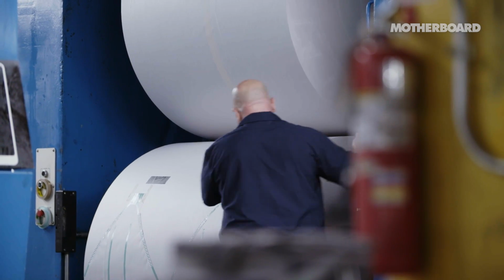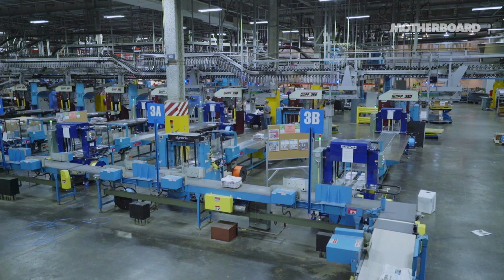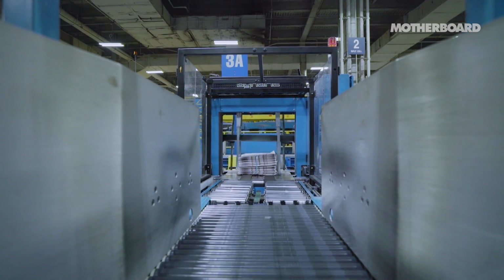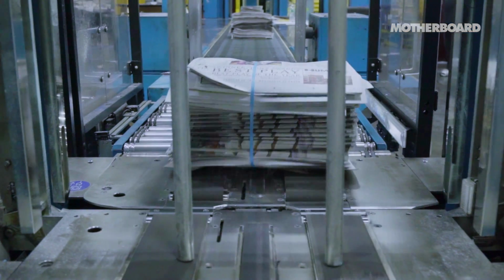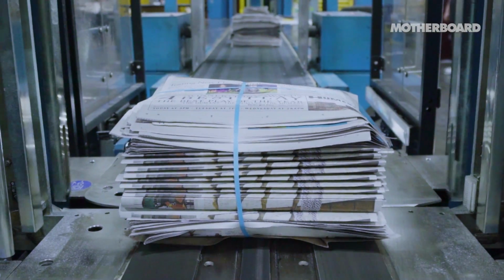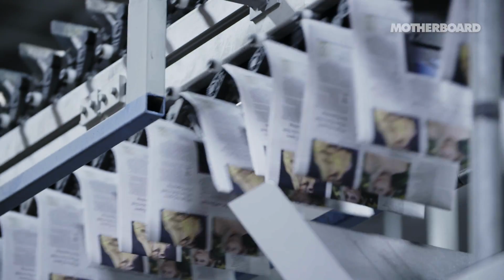This is the press room machine shop in College Point, New York, at the New York Times printing facility. We print close to 300,000 copies every night, and on the weekend, it's close to 1 million copies. Greg Zerafa, 20 years here at the Times. Chris Bedetto, 33 years of service. Jerry Greaney, 31 years.